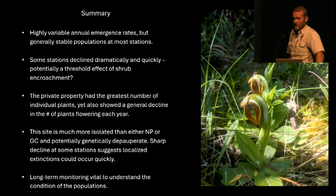Thanks, Mark. But basically what we're seeing is a highly variable number of emergence rates. When I say emergence, they're a tuberous species, so each spring they come above ground and then die back in summer. Each year is very variable, and there's maybe an interaction there with autumn rainfall. But some sites are declining quite dramatically.